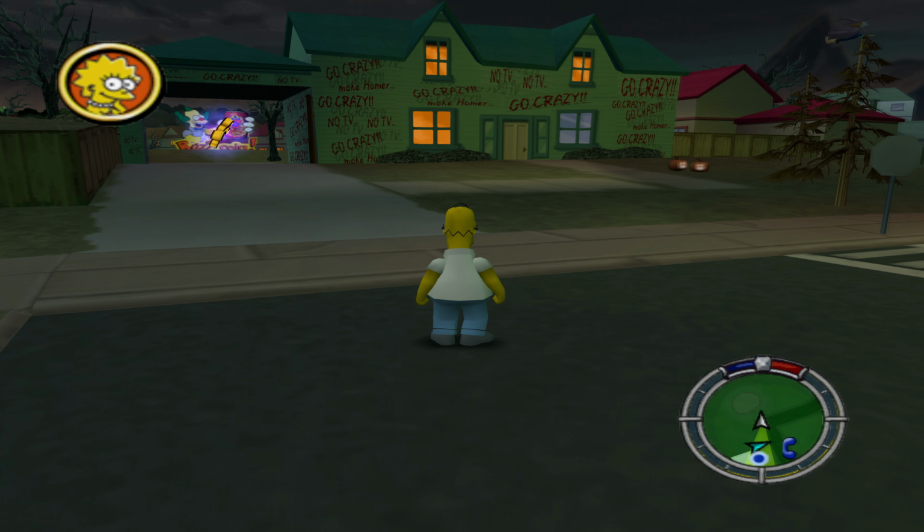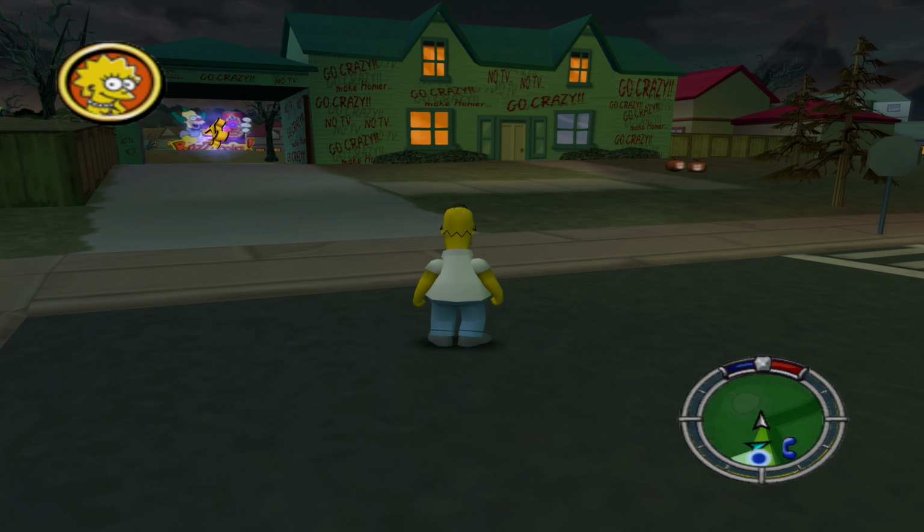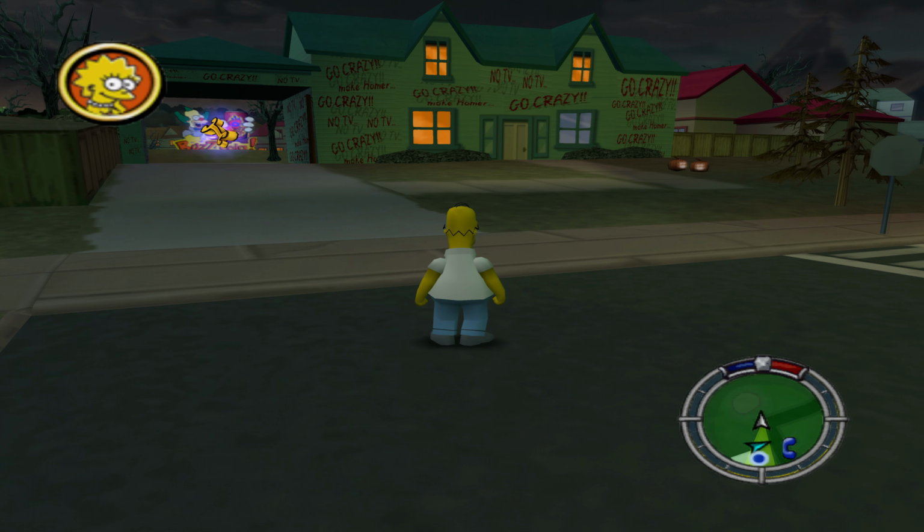On the corner next to the Simpson house, we can see that one of the dwellings is now covered in words. The text reads, "No TV, make Homer go crazy." This is an abridged version of what we see in the show, likely due to the devs not wanting to include an alcohol reference, but we see this in Treehouse of Horror 5.